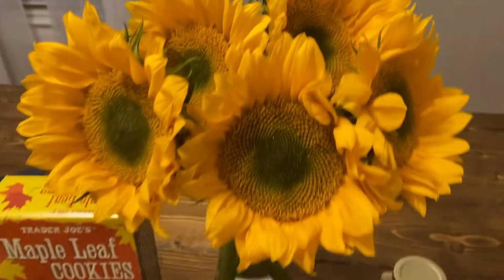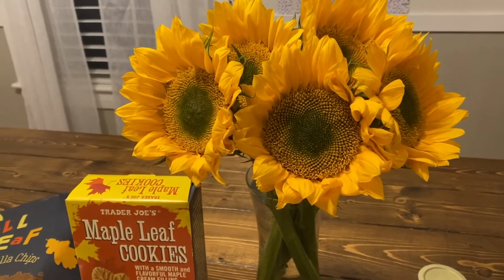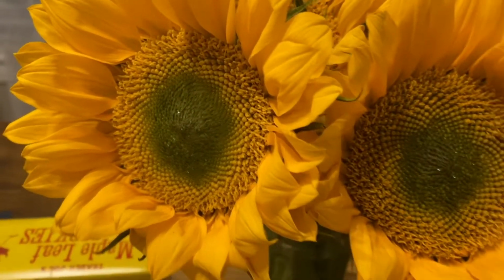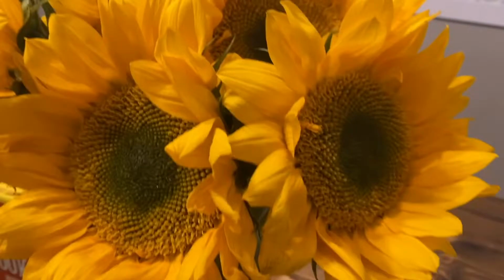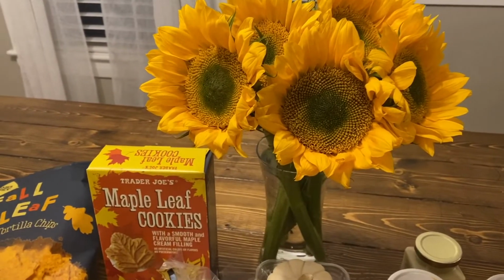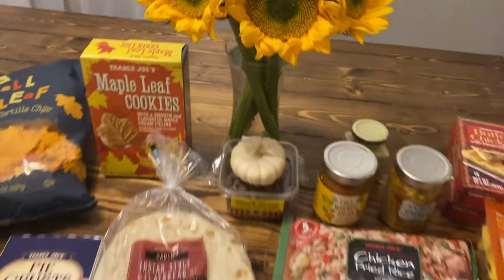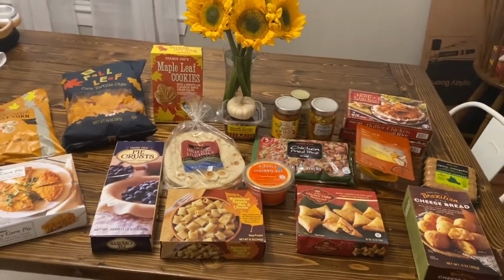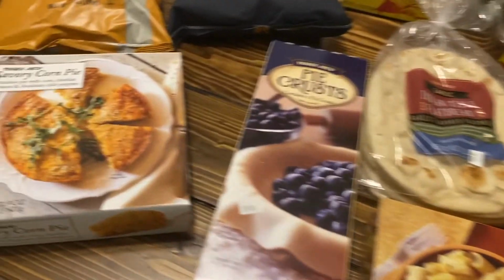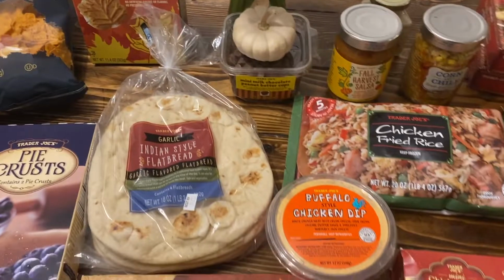And then also I got these really pretty sunflowers. Aren't those pretty? If you've never been to Trader Joe's, right when you walk in, they have beautiful bouquets, floral arrangements, all different kinds of flowers, and they're really great prices. This one was $4.99 for these sunflowers, and I thought that those were so pretty for fall. So I think that's everything that I got at Trader Joe's, and I'm so excited. I love all of this stuff. I can't wait to try it. And yeah, that's my haul.